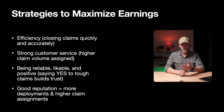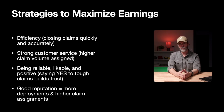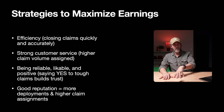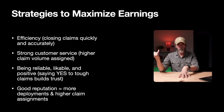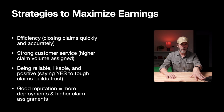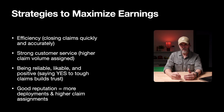So being more efficient, your production, which is your cycle time or how fast you're able to close claims, your customer service and your file accuracy all serve customer service. And the better you are at those things, the more your firm is going to lean on you as a resource. And if you add on to that being very reliable, you communicate, your manager's not waiting days to hear back from you, you're likable, you have a great positive attitude, you're saying yes 100% of the time if possible, if not 98% of the time, even if the assignment or the deployment sounds sucky, and it's going to happen, the better. The more claims you're going to end up with at the end of the year, right?